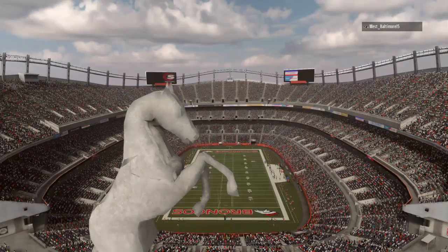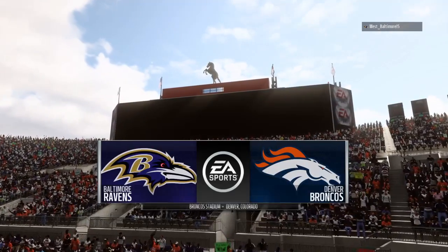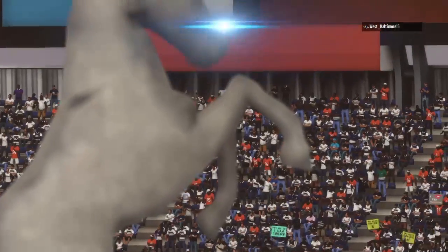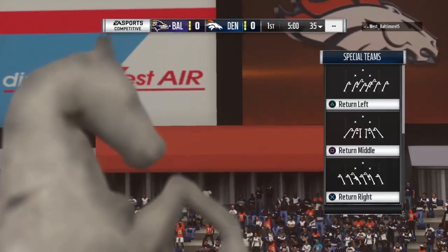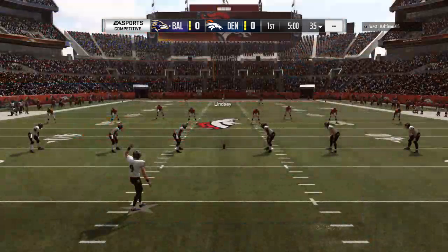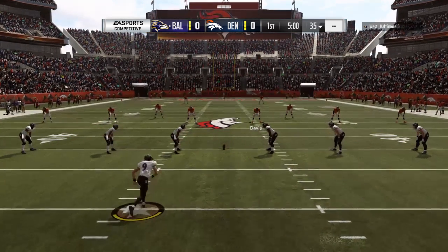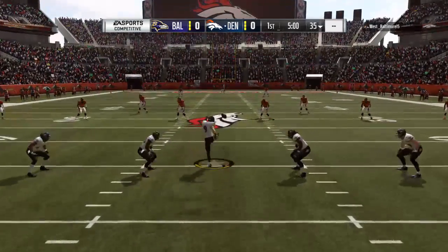Coach, we find ourselves at the foot of the Rockies, Denver, Colorado, for this edition of the NFL on EA Sports. Just a short time ago, sounds loud enough to reverberate across the Rockies. They're ready for football in Denver as the Broncos get set to do battle with Joe Flacco and the Baltimore Ravens.